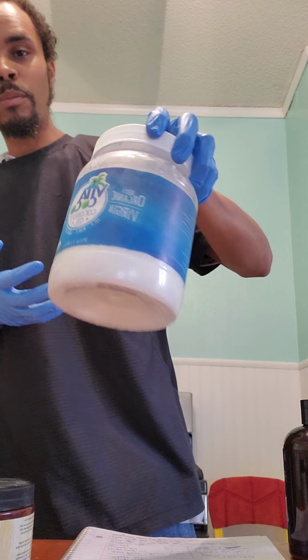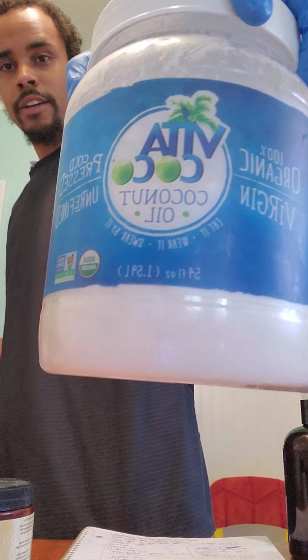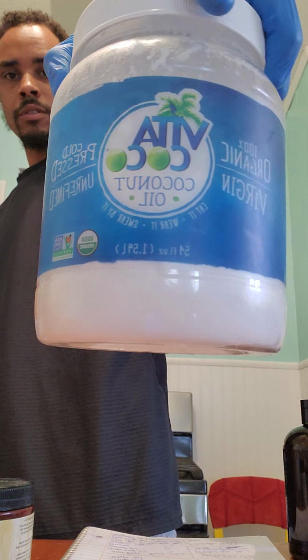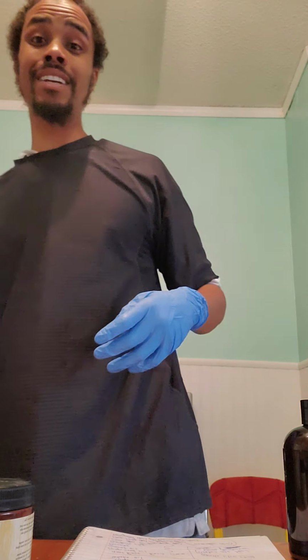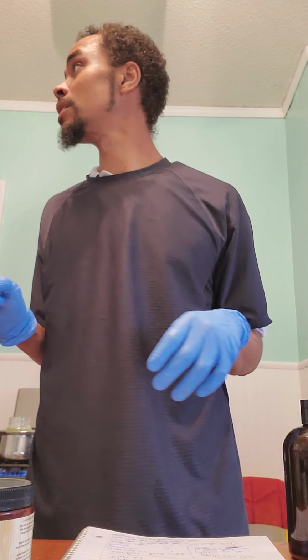Yep. And this is the best deal I found on the coconut oil, was this brand here. Because all the rest of them for this was, like, way more expensive. You can end up, like, spending a lot more money than you want to spend on something like this.